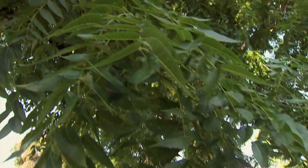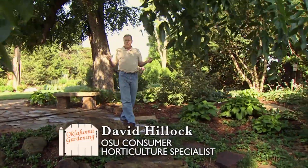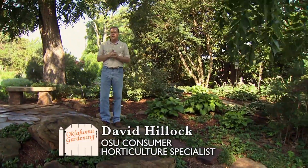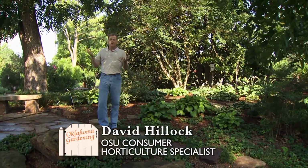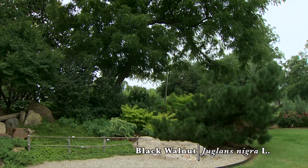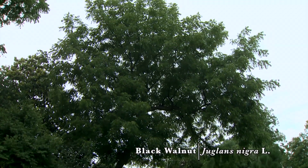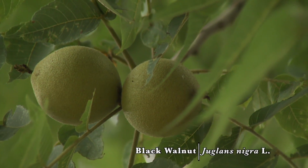Black walnuts are wonderful, stately trees that grow very large and produce wonderful shade in the landscape. They're highly valued for their wood as well as the edible nuts that they produce. They grow native in eastern Oklahoma and on to the east coast, and can be found scattered throughout the central part of Oklahoma as well.